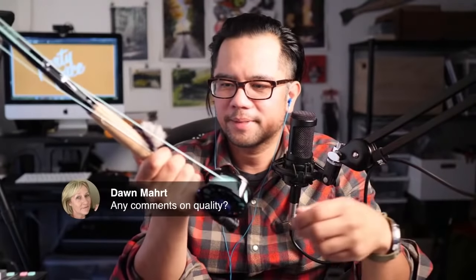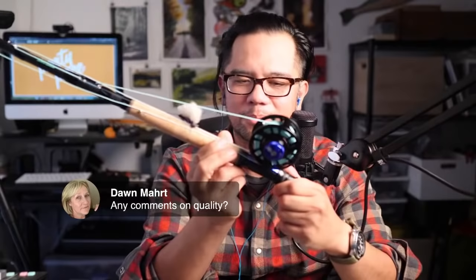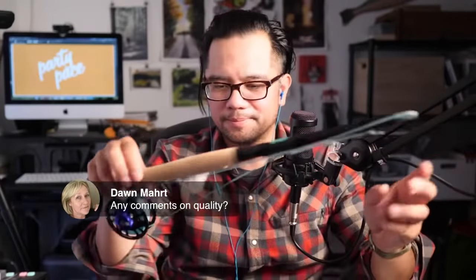So Don asks, any comments on quality? I mean, the reel's nice. It's hard to say. The cork feels good. It feels like any kind of standard Western fly fishing rod. It's probably not the same finish as an uber fancy bamboo rod or something like that, but again, the price point isn't there. It's more of a tool rod, I would say, than something just to be fondled. I definitely appreciate that. The reel seat feels solid. This lock's pretty good, nice and positive. Haven't had any problems with the drag. I think for the price they're asking, it's definitely on par with what's out there at that price point. So I think it's a good tool rod.